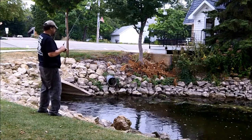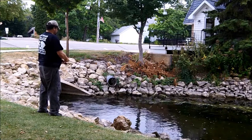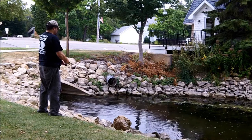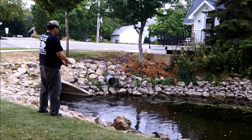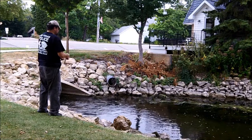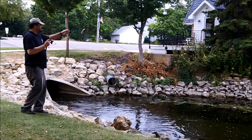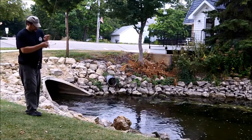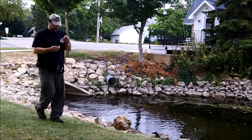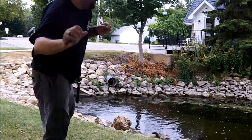You actually see some bluegills down in there. Let's just see if you're ready to feed again. There's a smaller one. It's not a terrible little bluegill, but definitely going back in the water.